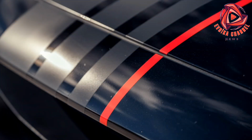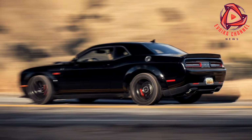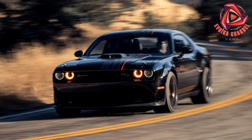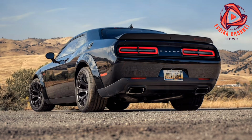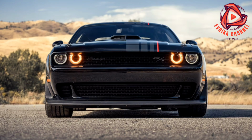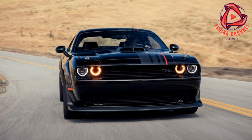The Challenger Shakedown's propulsion comes from the 2023 Challenger R/T Scat Pack's 392 6.4-liter naturally aspirated Hemi V8 that produces up to 485 horsepower and 475 pound-feet of torque. It's Dodge's largest displacement engine in the 2023 Challenger lineup by 200cc. Supercharged models, all equipped with 6.2-liter V8s, offer greater output through boost and are quicker. Still, a 12-second quarter mile sans boost or nitrous is nothing to sneeze at.